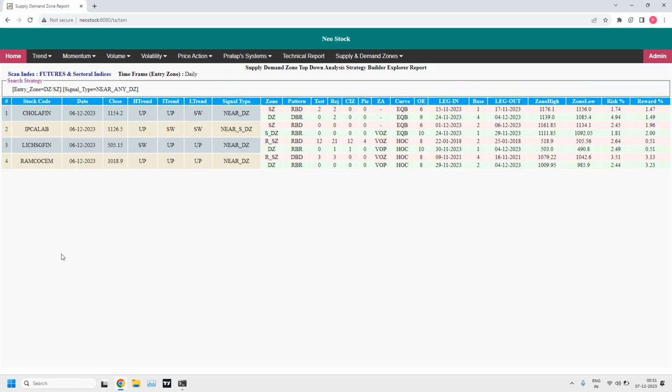So these 4 stocks are filtered, and we have one high liquidity zone, IPCA Labs, which is a fresh zone, no rejections. It is having zone achievement, violated opposing zone. And HTF trend is up, ITF trend is sideways, and daily trend is also sideways. Odd enhancer score is 10 out of 15.